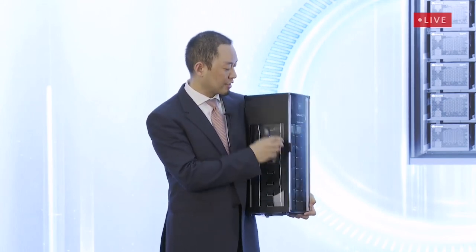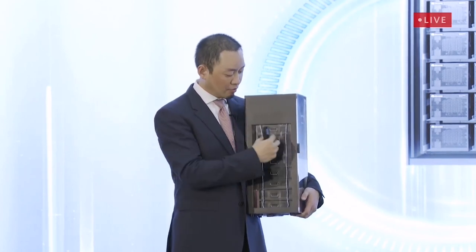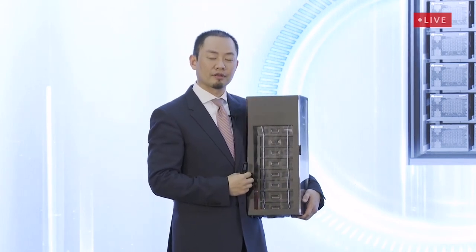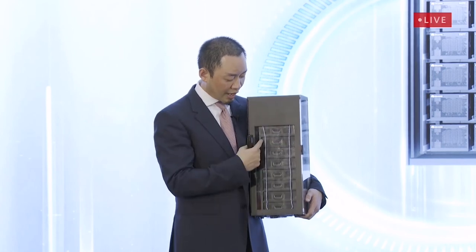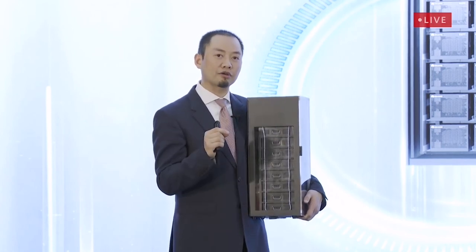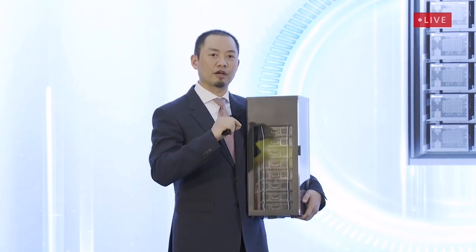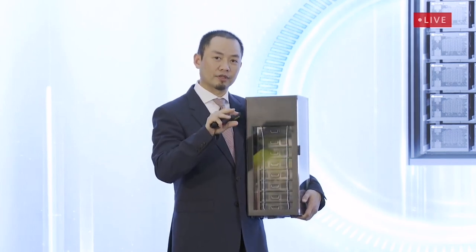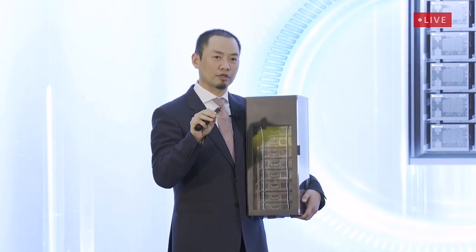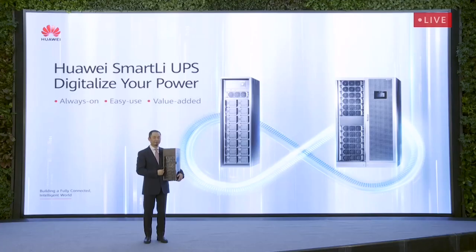And if you check the side of this equipment, you will find something surprising. We have included a firefighting system in our UPS system. So here you can see the white cable. It's a cable to carry fire extinguishing material. So if there was a fire, of course, nobody looks forward to that, it can spray the extinguishing material to kill the fire. That's a very unique design. So we feel very proud of this product.